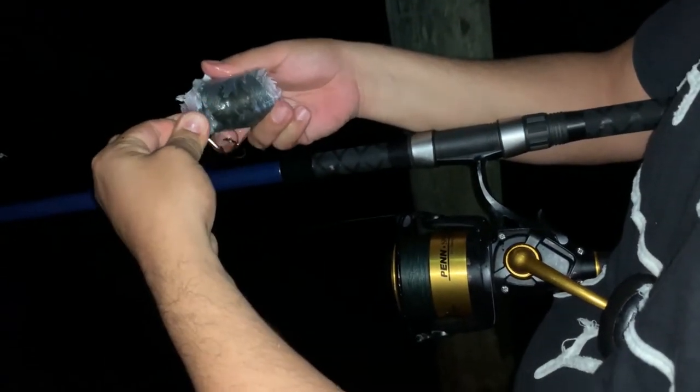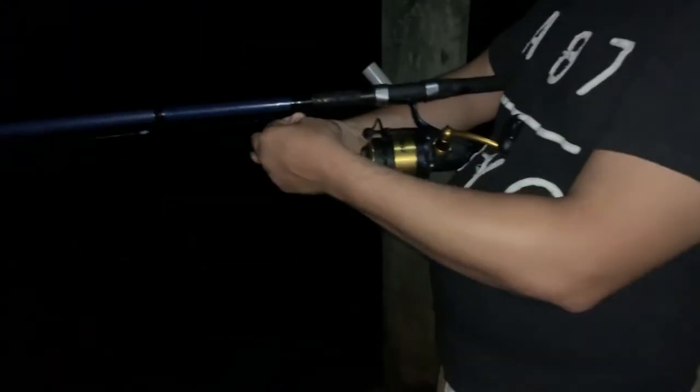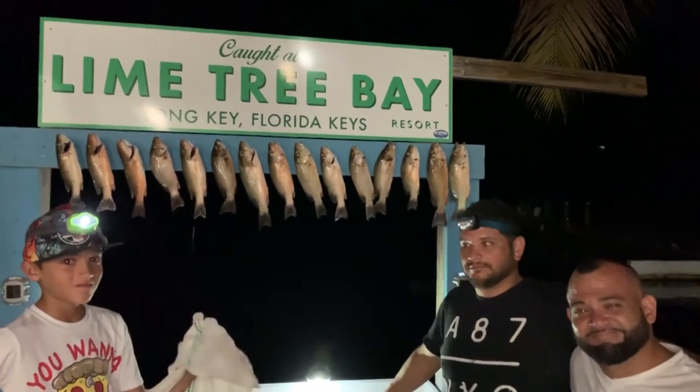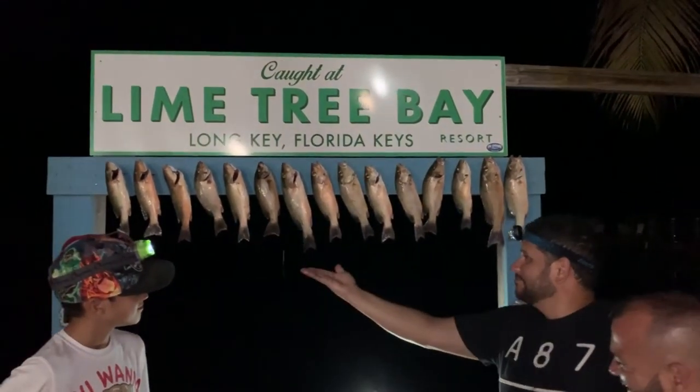Save that chunk. Save the chunk. If we're going to fish, we're going to throw baits out tomorrow night. That's real bait. Okay, guys, after the torrential thunderstorm, guys, look at this. Can you believe this? Booyah! Booyah! What is going on there?